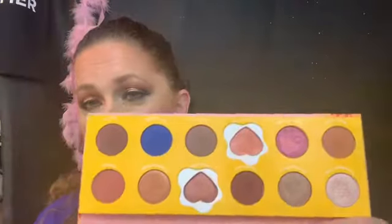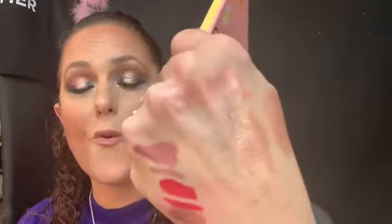Okay, so let's go down with the eyeshadow palette. My thoughts on this is, first of all, there is nothing here you have not seen before. I absolutely love this color right here, though. Sunny Side Up is probably my favorite color out of the whole palette. It has different colors going through it. It's a very pinky, shimmery shade.